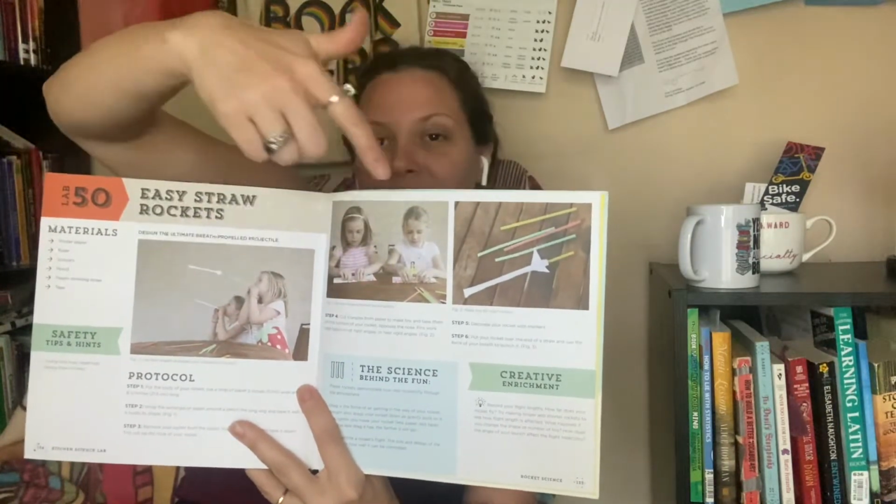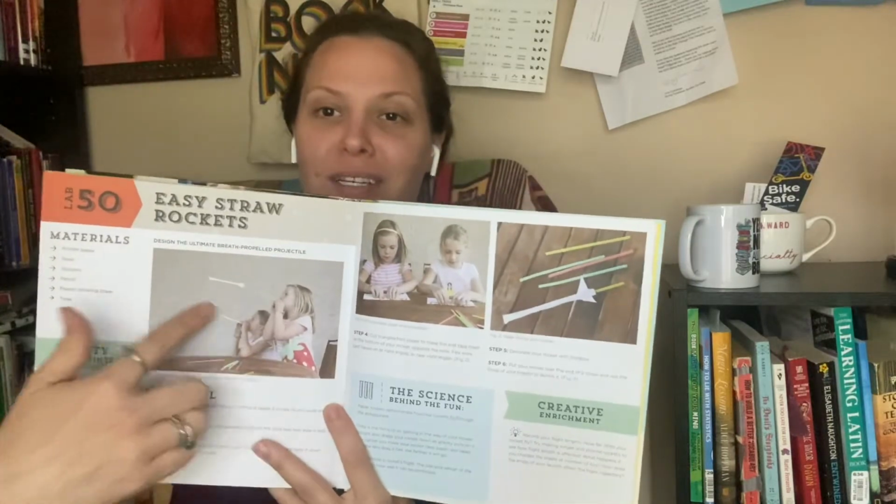But it's with paper and a straw, and the kids, as you see, shot them, and then I had them do races, and then they were chasing each other around, shooting around each other. Great book. If you have kids, or you're just an adult that likes to do experiments, hit it up.